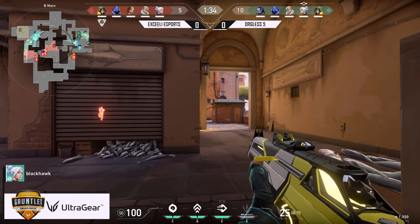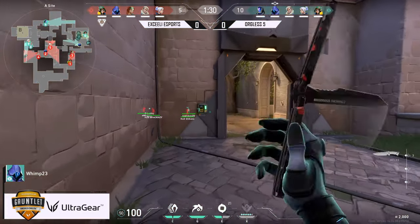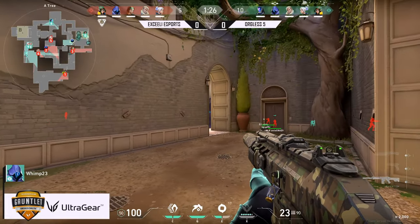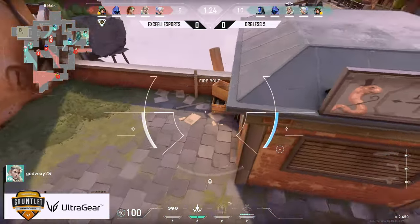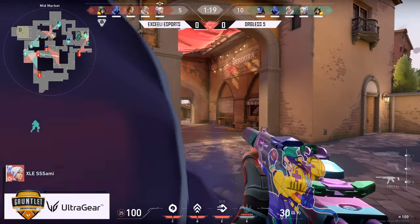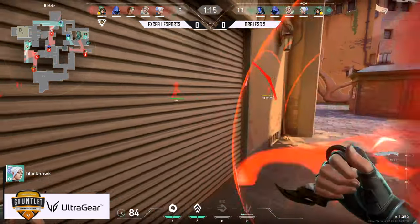Obviously, Space Wiz did buy out on the last round, so he doesn't even have enough money to go in for a proper full buy. He's going in for a save, while his teammates are still going in for buys. A little bit broken on the communication factor for the side of Exceeli, but I believe they can make it better. But maybe not as well.